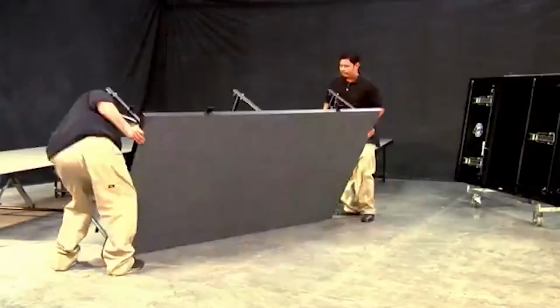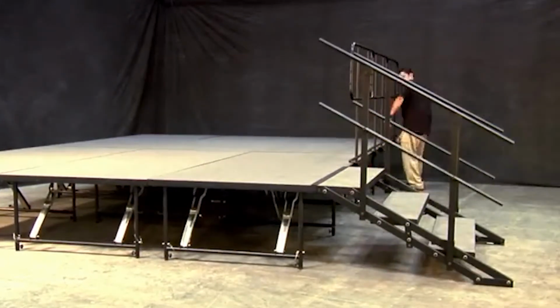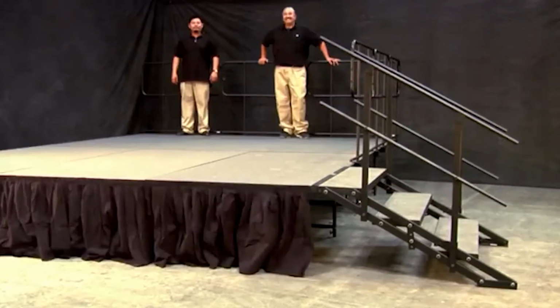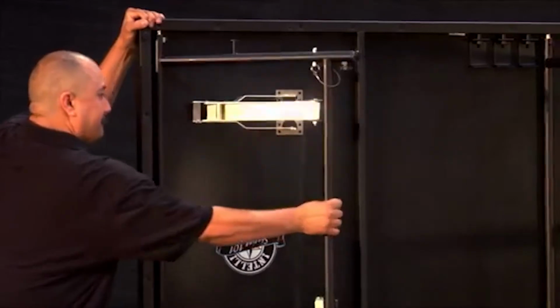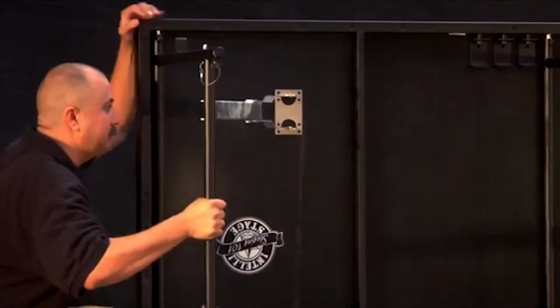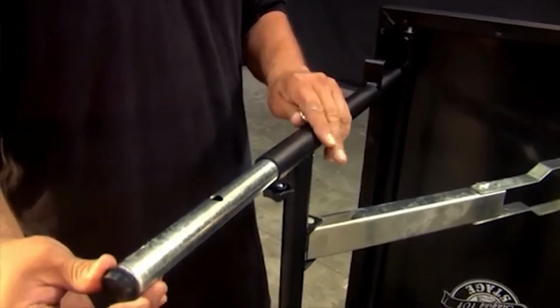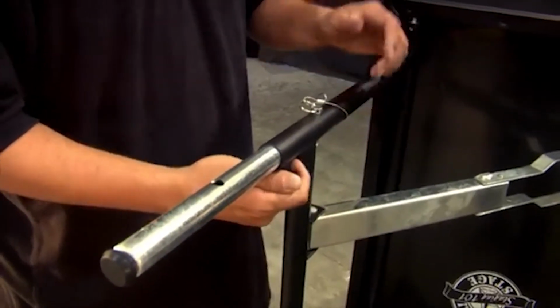Putting together your Staging 101 system was designed to be simple enough for anyone to do. It literally takes minutes to create a sturdy, professional, full-functioning stage. First, begin by setting panels up on their edges. Open the stage legs and then lock them into place. Adjust the legs to the height that you would like and secure them with our securing pins. Tighten the leg knobs to lock the leg heights in place.